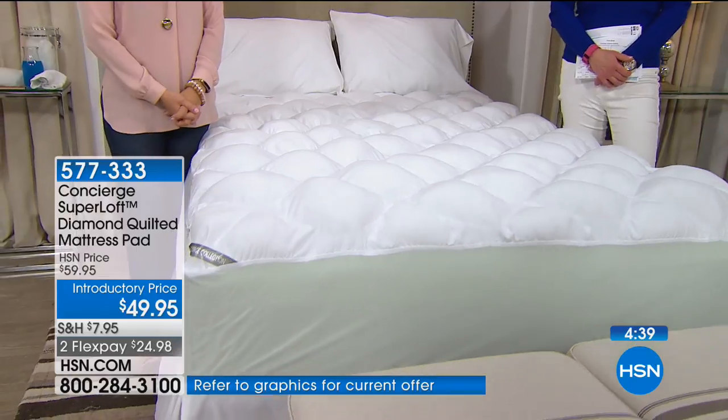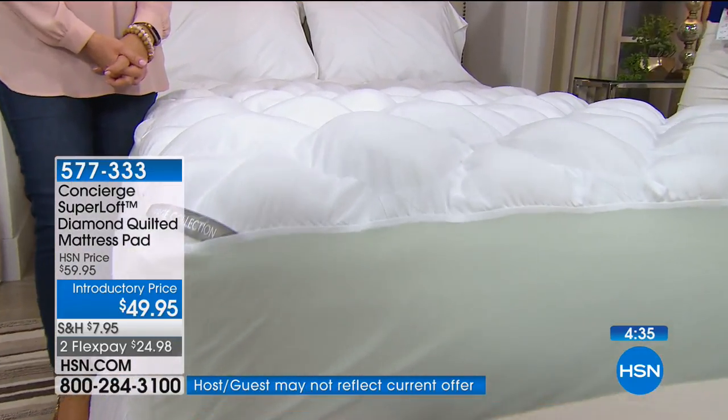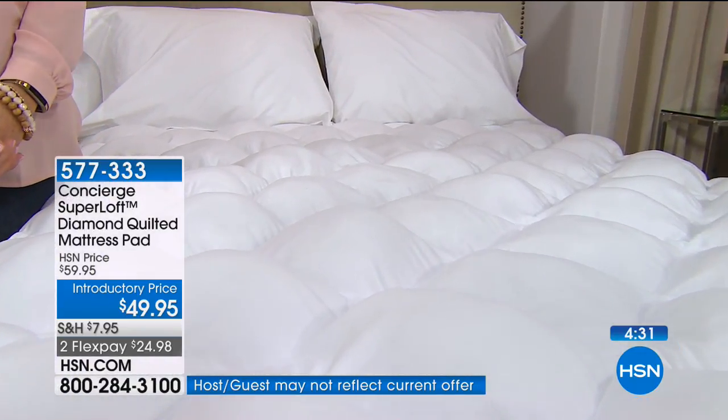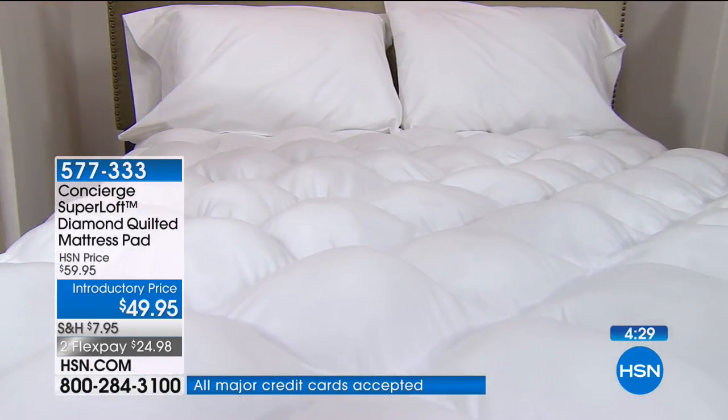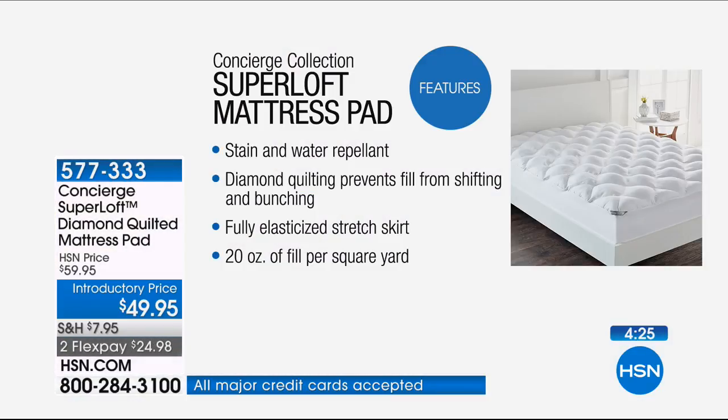That's exciting. And if you have not tried one of our Super Loft mattress pads, boy oh boy, this is actually better than today's special price. It is. It's kind of crazy when you think about it. It's been a long time. And I love that we really kept all the features that you love. Oh, for sure. All of that individual stuffing and stitching, the microfiber, so it's really soft. Looks nice. The stain and water repellency, when we first introduced Super Loft, it didn't have that.